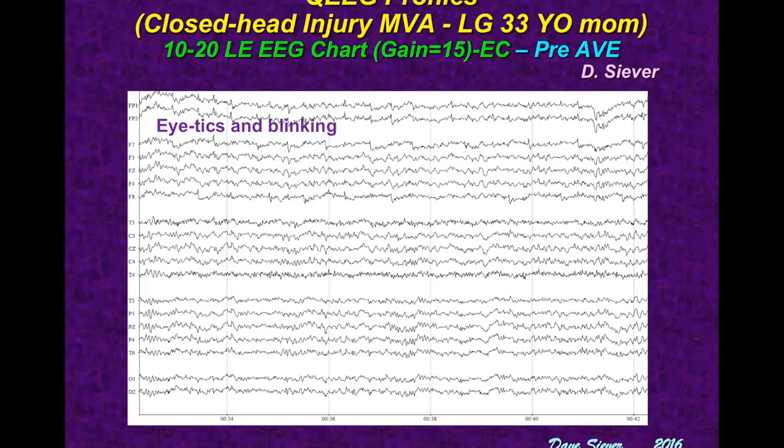T3 and T4 have a little bit of muscle that got in, and she's blinking her eyes a lot. She can't seem to stop this tic in her eye that's related to anxiety. It's an anxiety tic. And you can see it on the top records, FP1, FP2, F7, F8, and these little tics are showing up from her eyes ticking away.